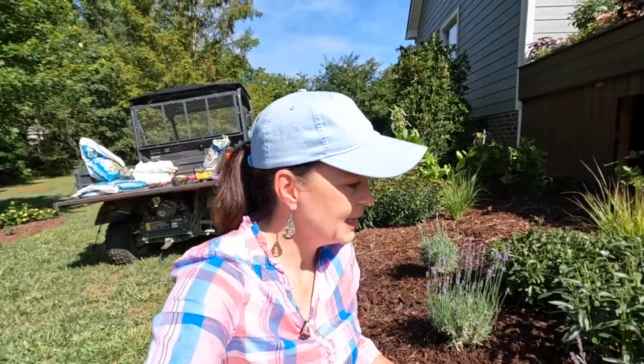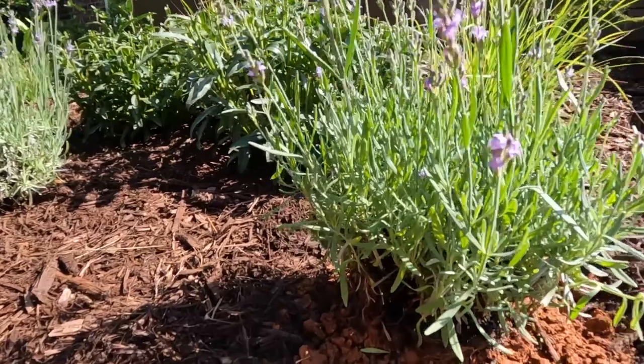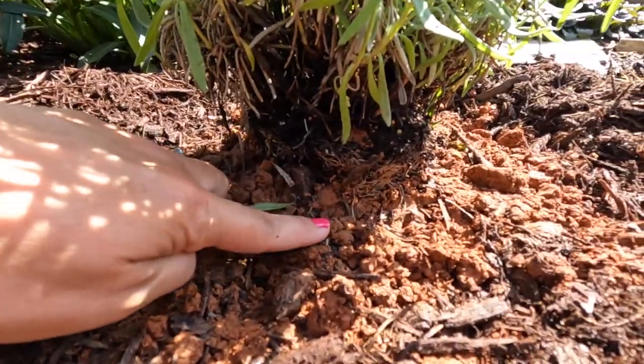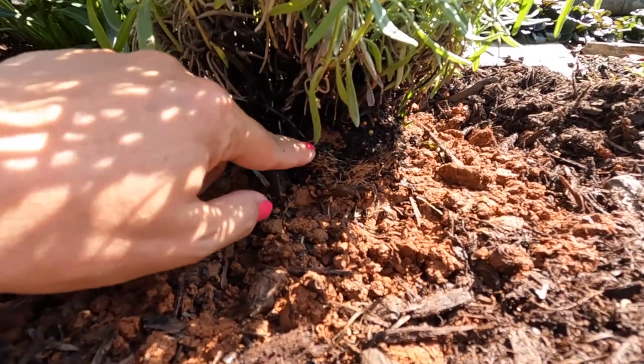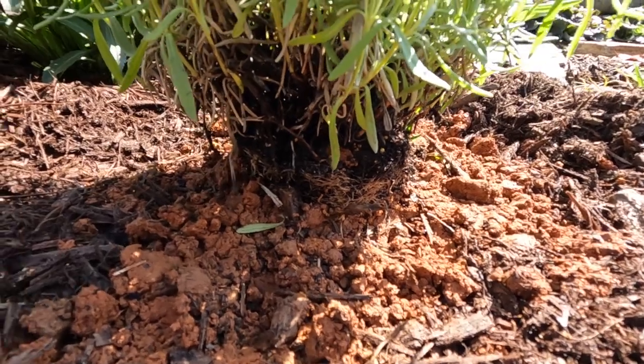Before I covered up this last lavender with the mulch, I wanted to show you exactly what I'm talking about when I say that your root ball should be sticking up above the soil line. So you can see, here's my soil line, right? Here's the top of my root ball. It is above, like literally sticking out of the ground about an inch. Well draining is the key here.